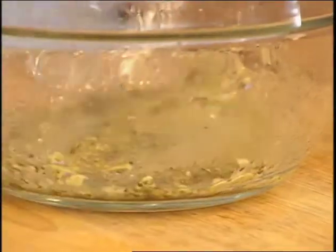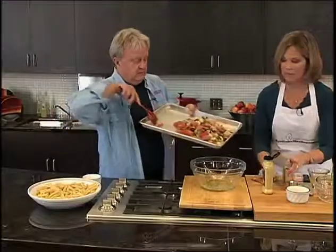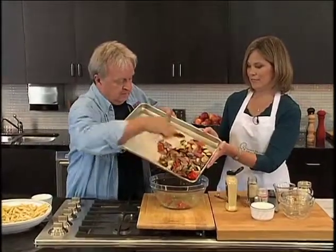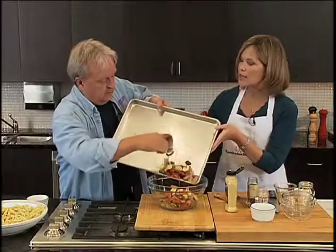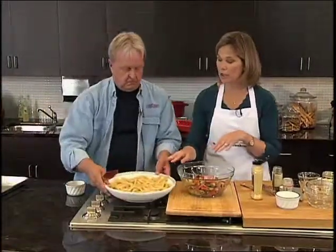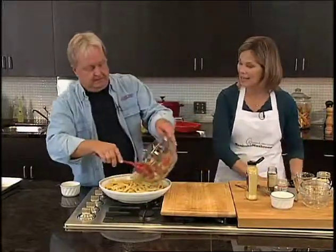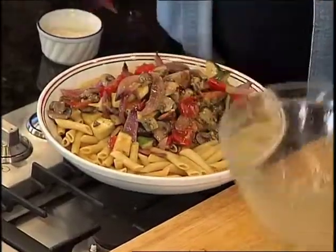Now you pour that onto the vegetables? Actually, the vegetables get poured into the dressing. So these are now roasted, and they go right into this bowl. They're nice and hot, so the dressing melts all over them. You then toss the vegetables in the dressing. This now gets put onto your cooked penne pasta, which we have here already cooked. You pour that onto the pasta, and then you top it with some feta cheese. Again, another nice Mediterranean flavor added to the dish.